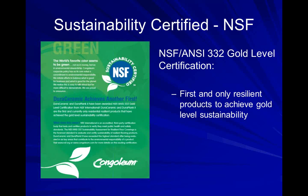Something that's on the minds of most consumers today is how a product impacts the environment. What's the green story? This year, Congolem is proud to be recognized for our commitment to environmental responsibility. DuraCeramic and DuraPlank products are the first and currently only residential resilient products to be awarded the NSF ANSI 332 Gold Level certification. What does that mean?